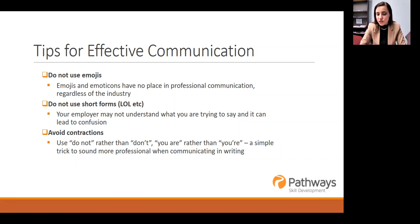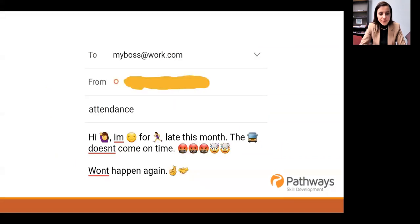And then on the professional topic, avoid contractions. So instead of saying don't, just write out do not. It's something so simple to sound professional. So here's an example of an email, somebody who's late and they happen to blame the bus for being late. First of all, that's also a very common problem.